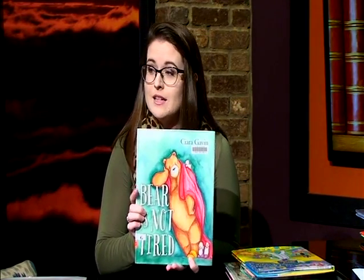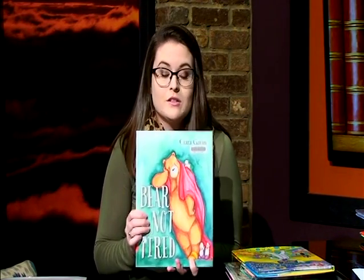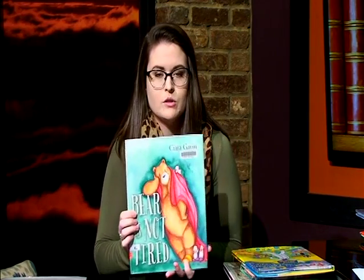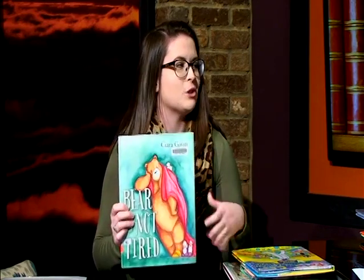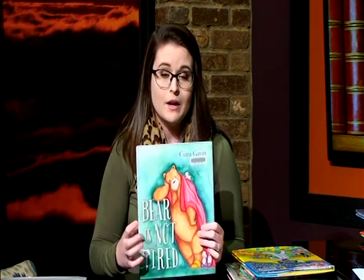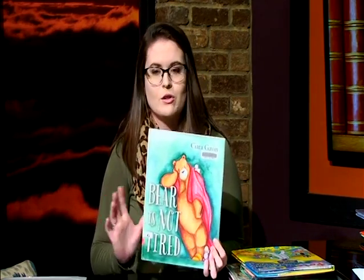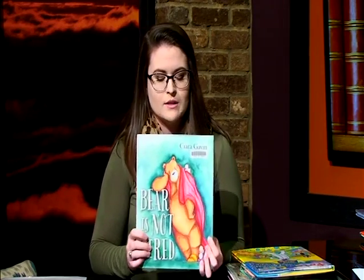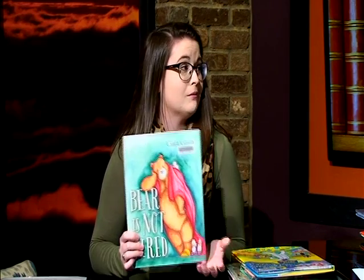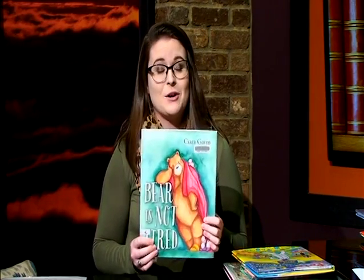This is Bear is Not Tired. I don't know if you can see that title very well, but these are cute books. This author has several other books as well. You find a lot of children's authors will write several books with the same characters. And this one is really just about fitting in. That's the thing with most of these. The little bear and the duck stories. Winter's coming and he wants to stay awake with the little ducks, but he's a bear and he's supposed to hibernate. But they teach him it's okay to be different.